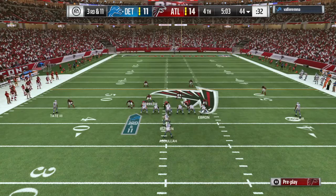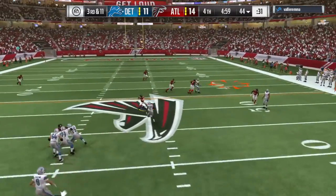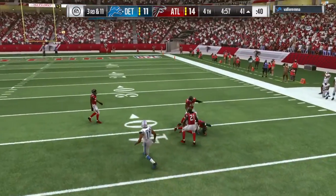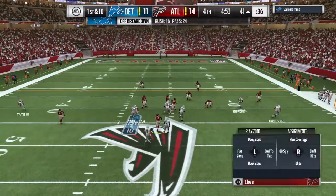And the offense moving quickly to the line. Looking to jam the receivers at the line here. Press coverage look defensively. And he connects with Ebron. 15 yards through the air and a 1st down.